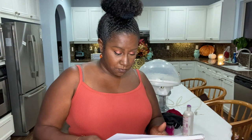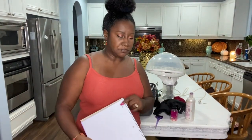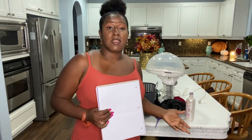So, number one thing I did when I started my hair journey, I got a hair journal. Now, get yourself a hair journal. I think that's extremely, extremely important. And I say that because you want to keep up on the progress of your hair. You don't want to be guessing about, oh, did I do this treatment this week? Or did I do that treatment that week? Or what product was that I used?